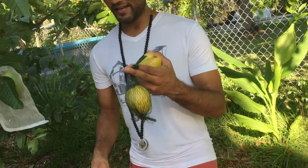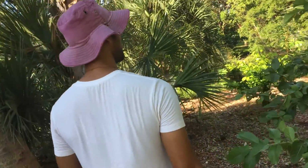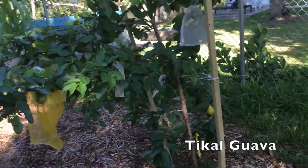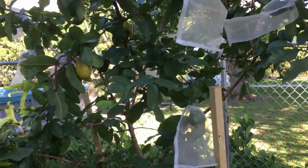So these flies, they enter and they lay eggs inside. Another guava that we have here is another variety which is also pink inside. This is the Tikal Guava. See, some guavas have dropped, and there might be food for opossum and raccoons at night.